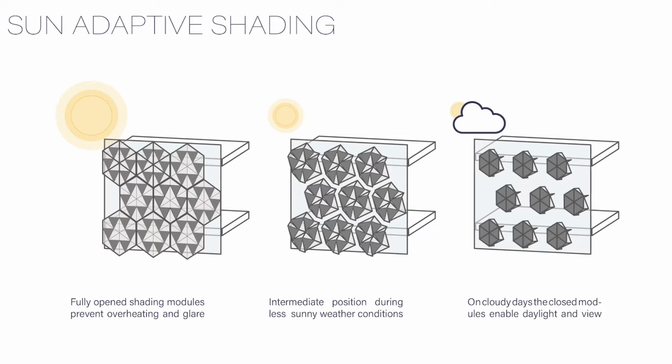The shading modules expand when there is much light income to prevent the building from overheating and the occupants from experiencing glare. On cloudy days, when there is less light, the modules close and shrink to enable sufficient daylight income. The PV modules are always oriented to the outside to generate energy. The parts between the modules are filled with a translucent shading fabric to allow view from the inside.